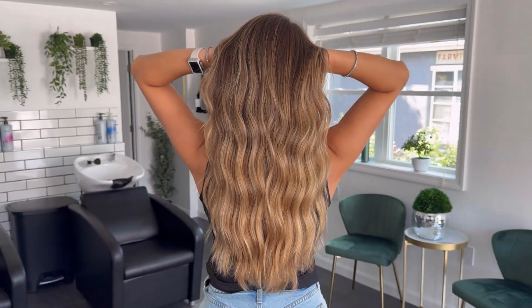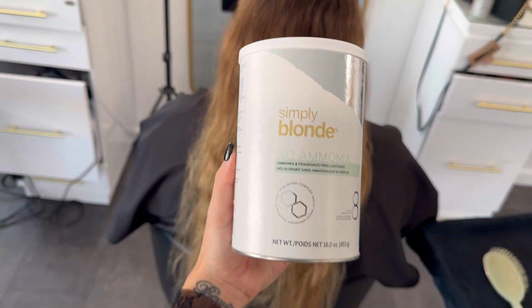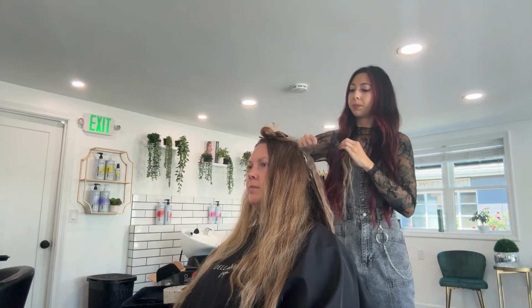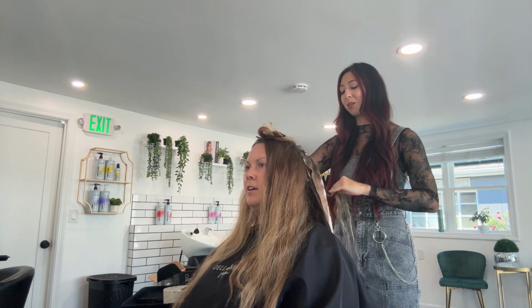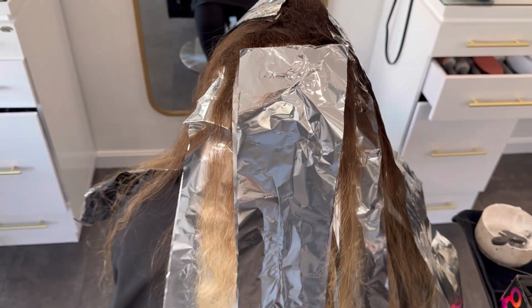Now for my last client of the day, she's in for a foliage with gray blending. She actually doesn't have much gray at all, so what I do is I foliage her first and then I apply her roots to wet hair. I've applied gray coverage during the lightening service and I don't hate it, but I definitely just prefer to do it this way, especially on a client who isn't fully gray.